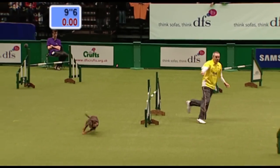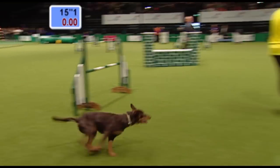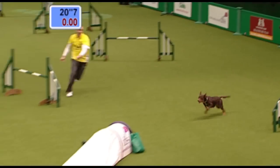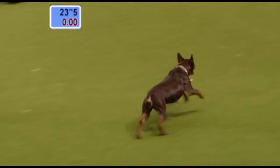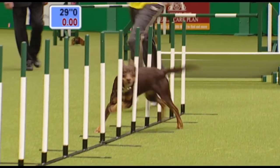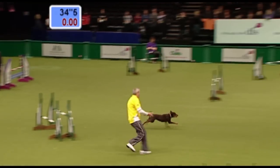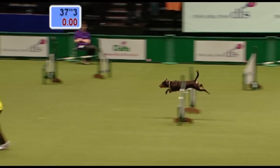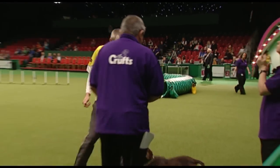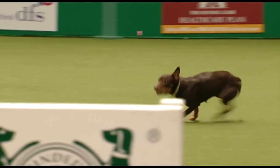Very popular, these Kelpies. Very quick, very agile. And you need to have your wits about you if you're working a Kelpie, because things happen really very quickly. A bit of a wide turn there, but doing okay. Ooh, just rocked that long jump, but it didn't fall, so he's fine. Come on, Ruby, come on. One more. And clear, but just out of time. 1.2 time faults. And that puts him into second place.